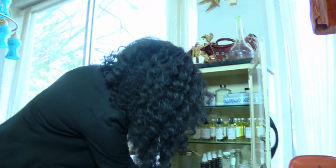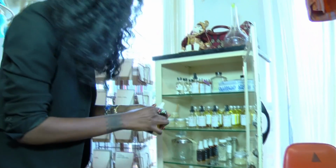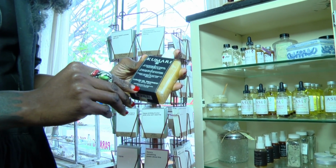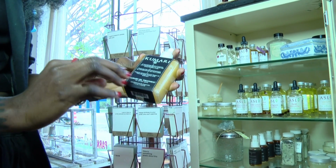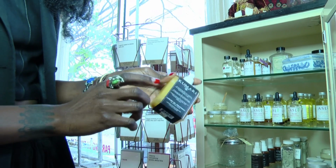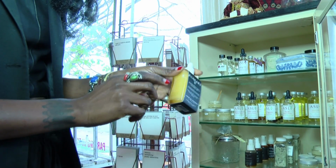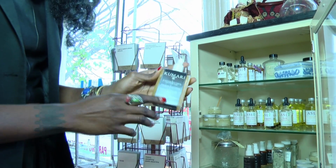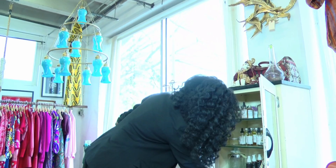And another favorite is the Kumari luxury oil treatment, and this is for all hair types, and it is a mixture of coconut oil in addition to some essential oils. It's solidified a bit because of the temperature, but it just warms to the touch and can be applied all over on any hair type, especially natural hair, which I'm proud to rock.